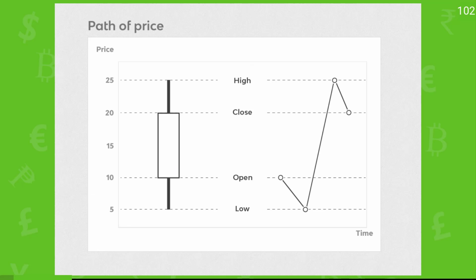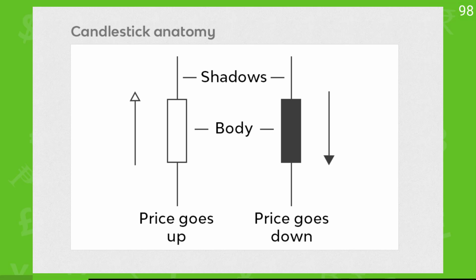A candlestick has four elements: the open price, the close, the high and the low. The open and the close build the so-called candlestick body. The high and the low form the candlestick wicks or shadows.